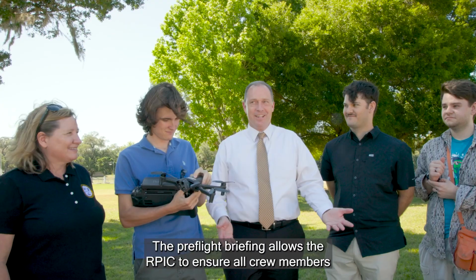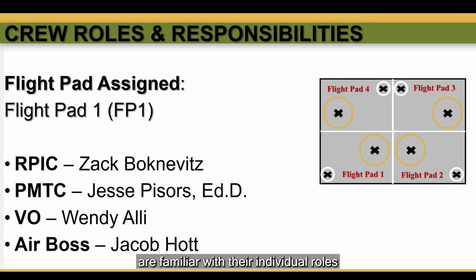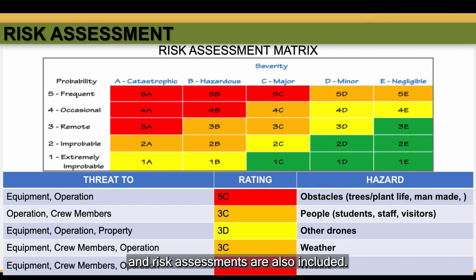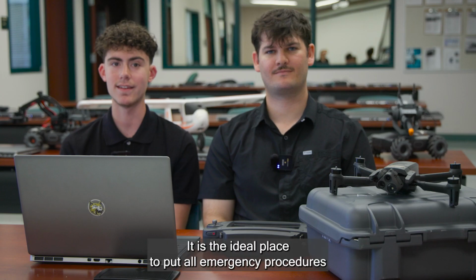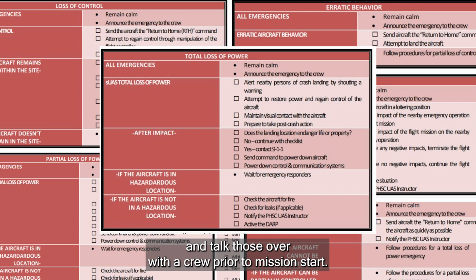The pre-flight briefing allows the RPIC to ensure all crew members participating in the flight are familiar with their individual roles and responsibilities. Specific flight parameters, site survey information, and risk assessments are also included. It is the ideal place to put all emergency procedures and talk those over with the crew prior to mission start.